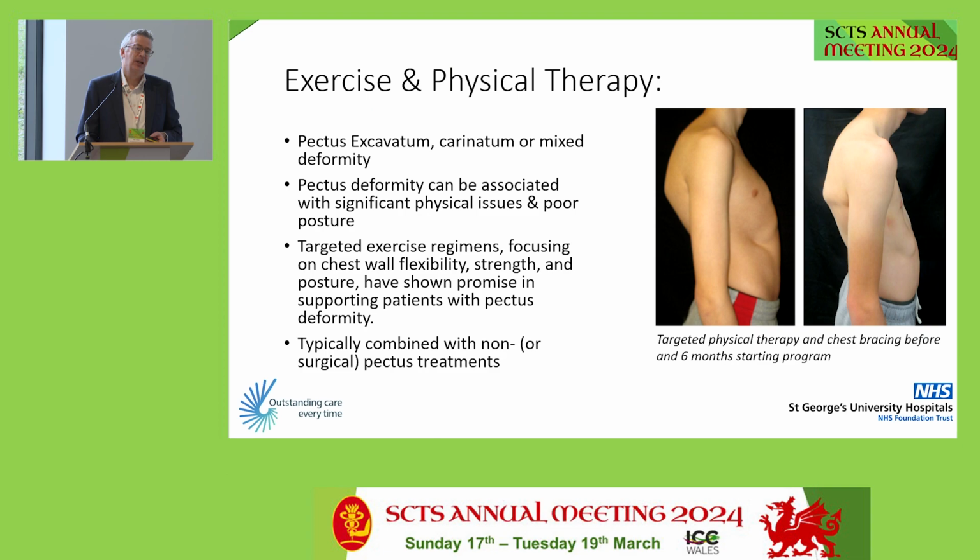It's offered in patients with excavatum, carinatum, or mixed deformity. It's the association of posture and changes in muscle tone associated with our patients. One of the things we're particularly interested in, and I was chatting to Carl Davis about this, is that our pectus patients have a morphology associated with them. We all recognize it. We can spot them in the outpatients waiting to see you in clinic. They're tall, they're slim, they have a low BMI. They often have many posture elements which can be clearly identified.